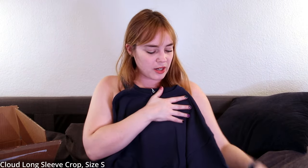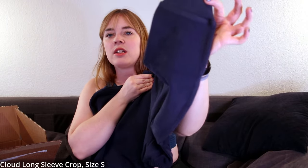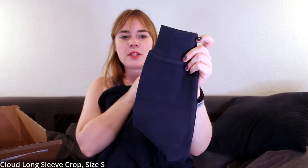On this one, I don't really like big logos. And yeah, we do have an elastic here at the bottom, but it's not tight or anything. So there's definitely a lot of stretch still in there as well. And you just have a normal scoop neck here. Nice long sleeves, a little cuff here at the bottom of the sleeves as well.